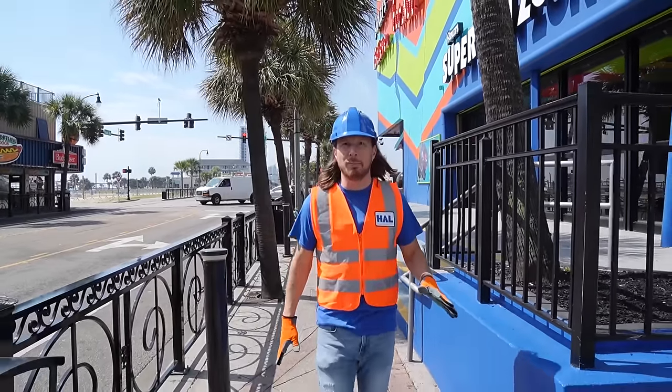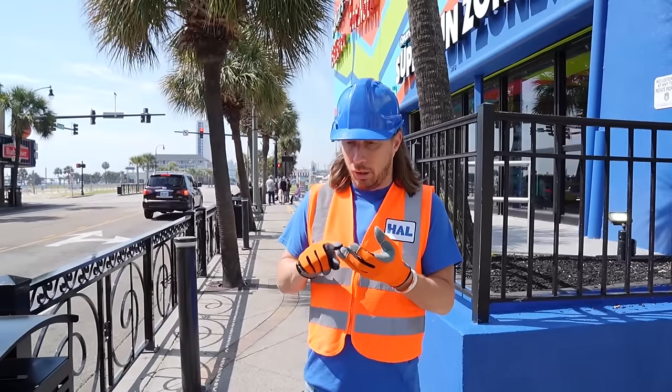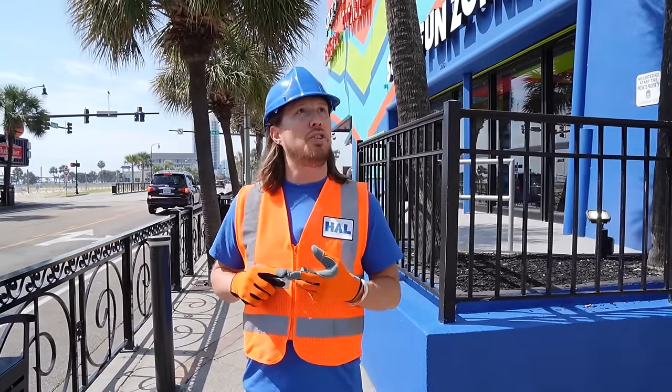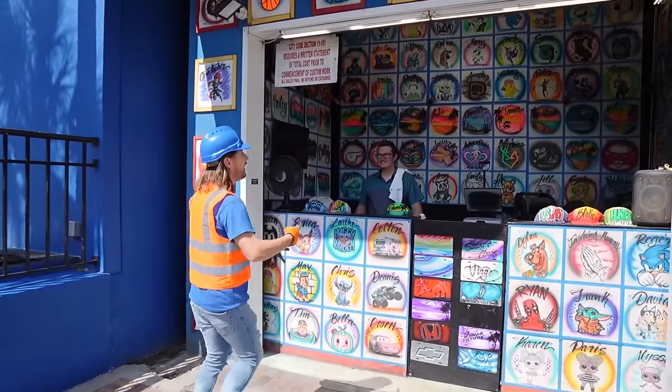Such a beautiful day here in Myrtle Beach. Oh, you know, whenever you're in Myrtle Beach, you've always got to get something airbrushed. Like maybe a hat or a license plate or a shirt. Maybe we should do that today. Oh, look, here's a shop now. Look at all of this.